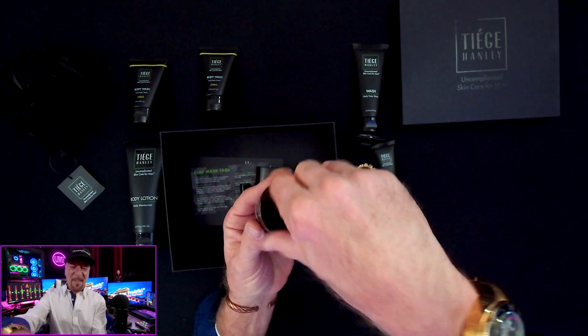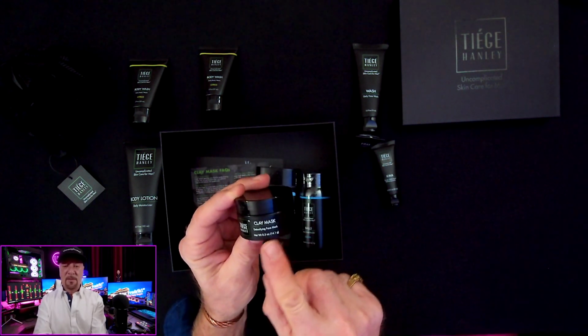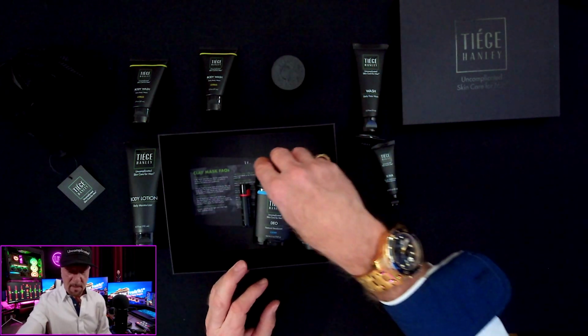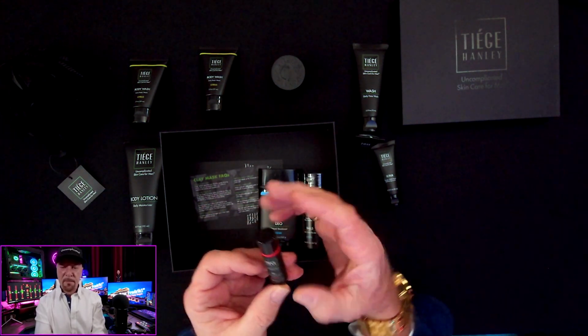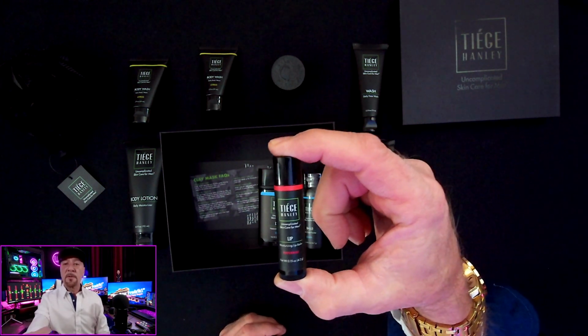Let that dry up. Tiege Hanley looking out for Bror Fredrik. I've been wanting to try this, the clay mask. Bam. Let's put that there. What else do we got? Look at that, I'm clay masking. That's cool. That's pretty freaking awesome.